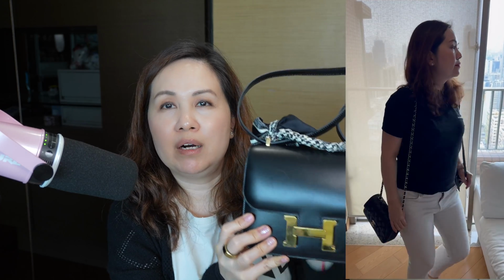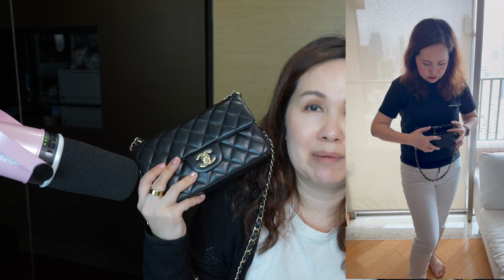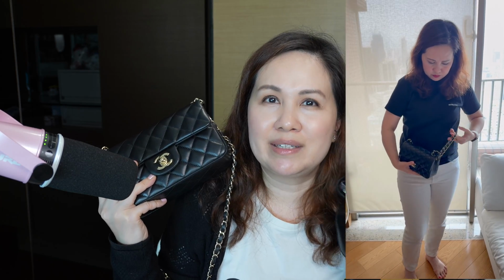Another pro of this bag is that I like the drop of the Constance more than the Chanel Mini Rectangular. I'm approximately 163 centimeters, between 5'3" and 5'4", and I find that when I wear this on my shoulder or as a crossbody bag, it falls on a better length on me, whereas for the Chanel Mini Rectangular bag, I have found that the strap tends to be a bit on the long side. Although I can adjust the strap for its length, it's just an extra thing I have to deal with when I'm wearing this bag.